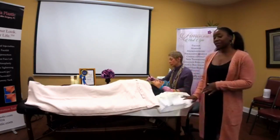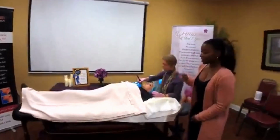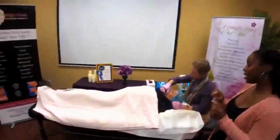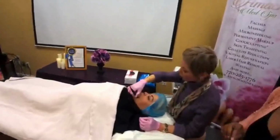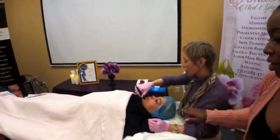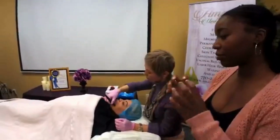We are doing our client's face. We're doing around her mouth. This handpiece, if you can see, is very small. It allows us to get in those smaller areas. So if you wanted to do the client's crow's feet, or the forehead, right now we're focusing on around the mouth.